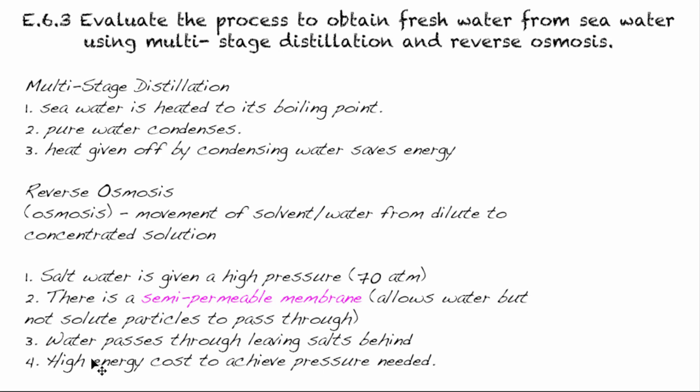And you just want to note here that there's actually a high energy cost to achieve the pressure needed, so it's quite expensive. And multi-stage is also very energy intensive, which is why we have this problem of, yes, we can make fresh water, but the energy to heat the water to boiling point, or the energy to create this pressure, has to come from somewhere.